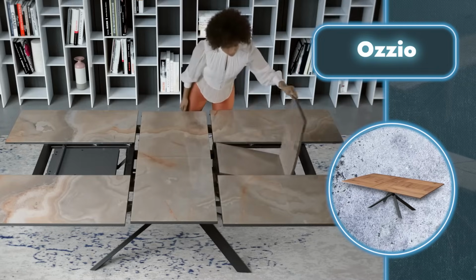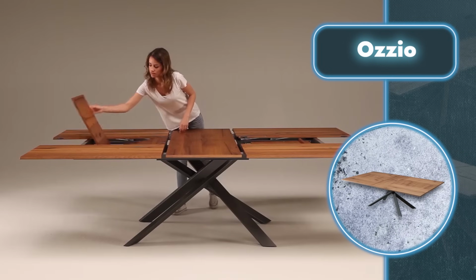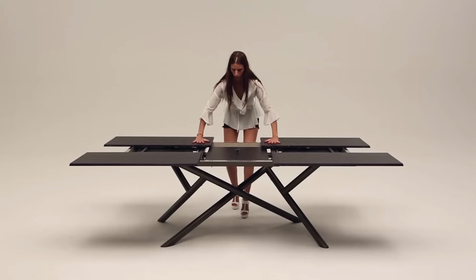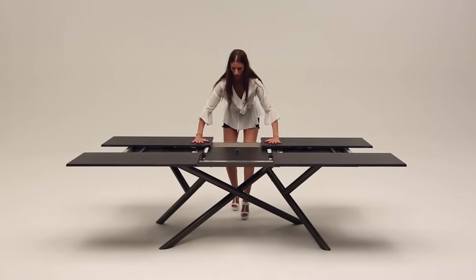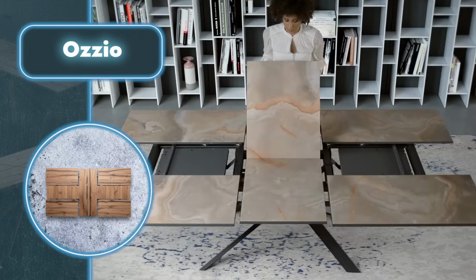Done! Now the table measures 54 by 100 inches, so as they say at Ozzio, it can seat not 8, but 12 people. The company makes tables with different designs, which affects the price, ranging from $4,400 to $5,700.